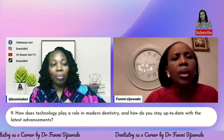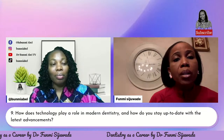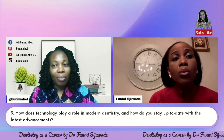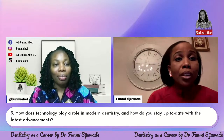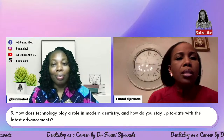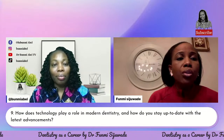That helps with outcome because digital scanners take a very good, precise impression of what you're trying to do. And technology has also helped us, especially in cosmetic dentistry, where a patient can come into the surgery and you can show them before and after. They want one or two things done and they're not wondering what it would look like. You scan their teeth and say, this is what it's going to be like. Things like that.